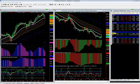Now, many people know the standard popular ETFs, which for the NASDAQ is the Qs, symbol QQQ. For the S&P, it's the SPY. And for the Russell, it's IWM. But there are also inverse funds and leverage funds as well that we can use for our trading.